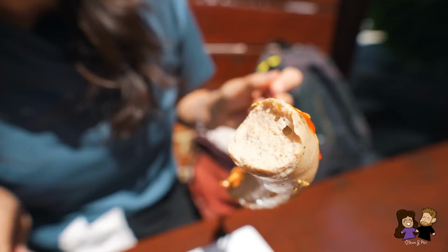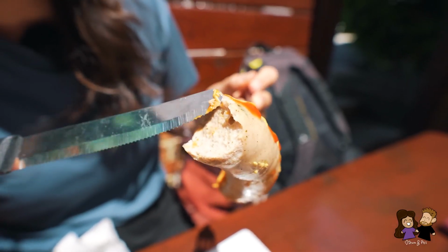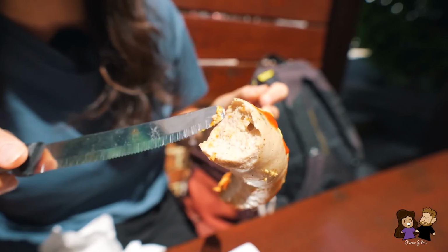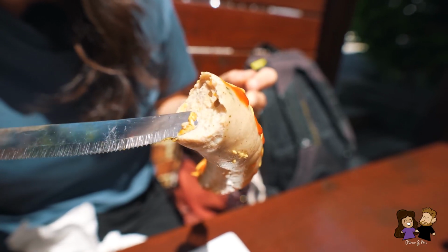Hell yeah. Wow, that's proper airy. Usually for a Weißwurst, the difference is it's a very airy sausage and it has kind of a thicker skin, like it's a little harder. Crunchier skin, yeah. It's not crunchy per se, but it's just a little harder to bite through. Yeah. But inside is so airy and smooth, kind of like a mortadella. That tastes like proper Weißwurst.